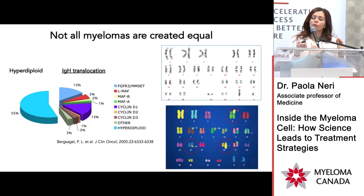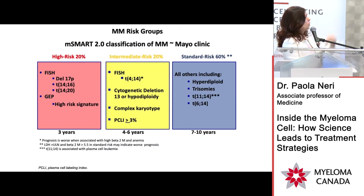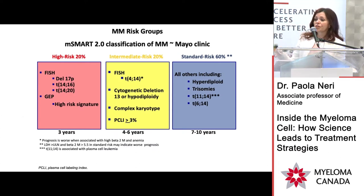Because we know that if you have any of these translocations, we may call you to have a disease a bit more aggressive, and we try to be more aggressive in terms of treatment. So this is what we know so far in terms of the risk stratification.